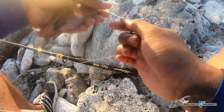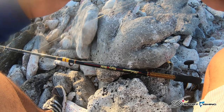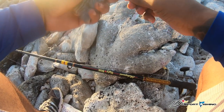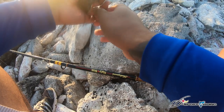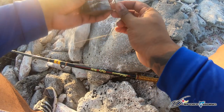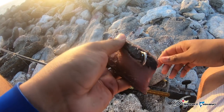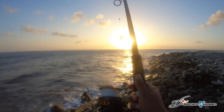So with the big rod and the big setup, I'm going to use a double hook, two hooks, because I want to catch the fish. I don't want to lose any fish. To secure the fish, I'm using two hooks. Just like this, a nice piece of bonito, a nice steak for the fish. Right now I'm going to throw the big bait for the big fish.